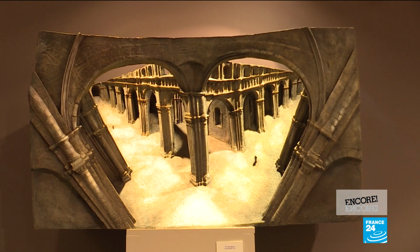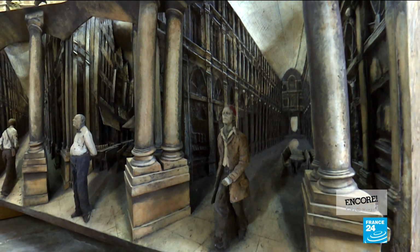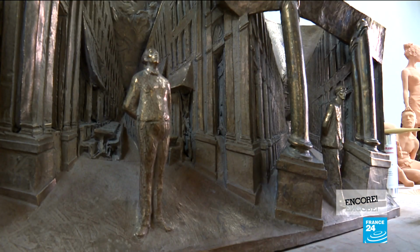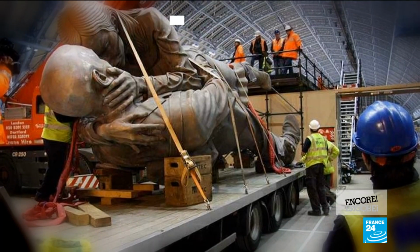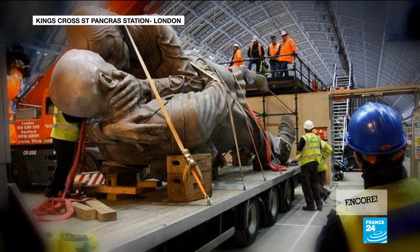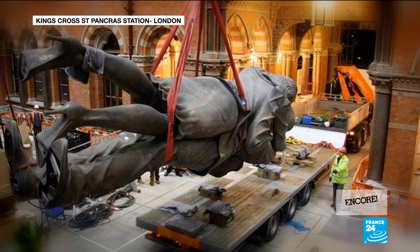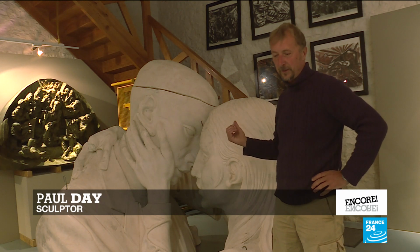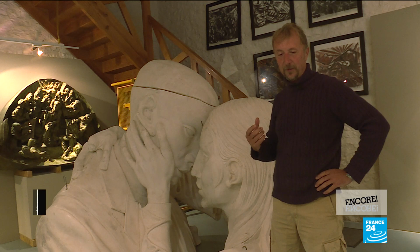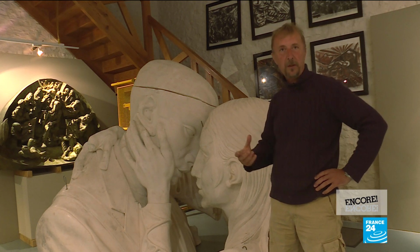His original use of perspective and his representations of urban life have made Paul Day a coveted artist. In 2007, he was chosen to create an iconic, romantic work, the King's Cross St Pancras Station statue in London. I didn't use real-life models for these 2 figures. I wanted to create characters that were somehow timeless in appearance.